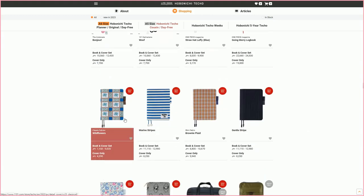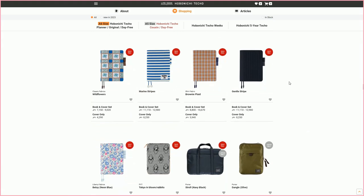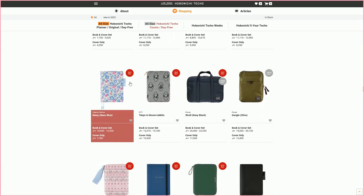These are very similar to the previous design, so no. And this is the Liberty Fabrics Neon Blue. If I were to buy one of these Liberty Fabrics covers, I would jump at this one because it's very pretty. It looks quite dainty, and I feel like it's something my grandma would like. She passed away years ago, but I feel like she would like it. It's quite endearing. At least that's my first impression of it.